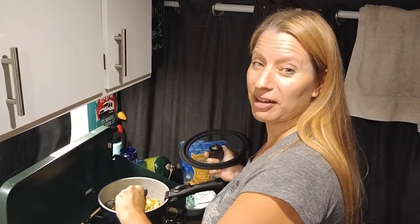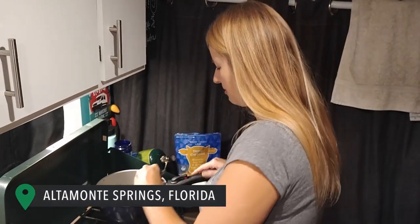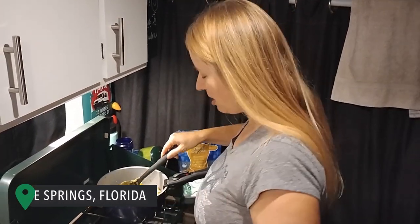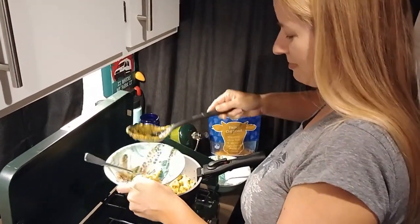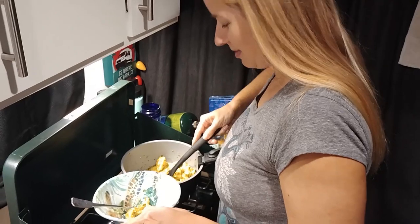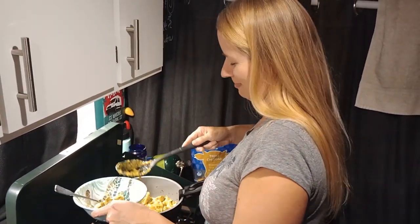So we found a parking spot by a park. I think you say Altamonte Springs. We've made up some pesto tortellini. Gonna have some dinner. And then, since it's a little bit chillier tonight, I think we're gonna make some hot cocoa.